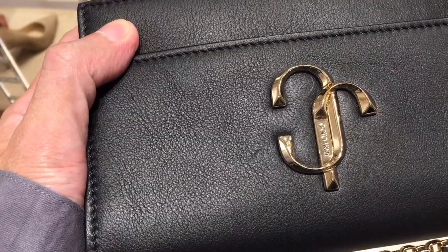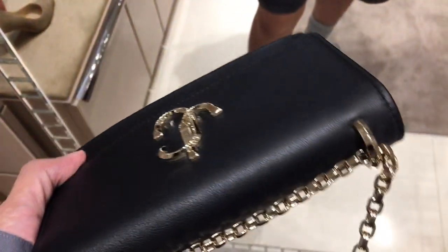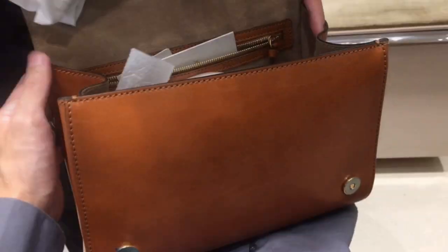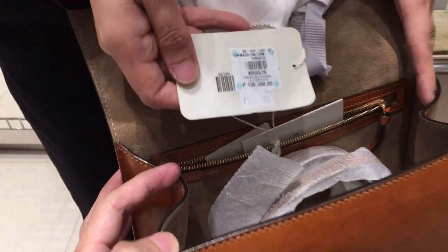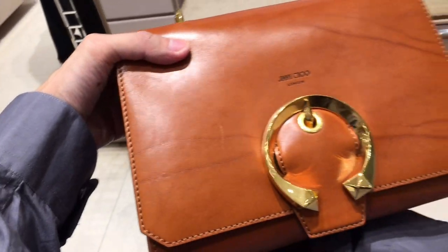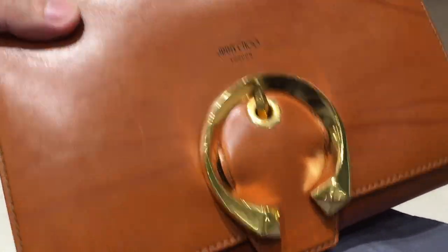Yellow or rose gold or champagne gold. But I love the leather. And I love this. It's adjustable. What's the name of this store? Yes. It comes with a shirt.